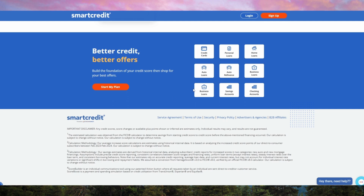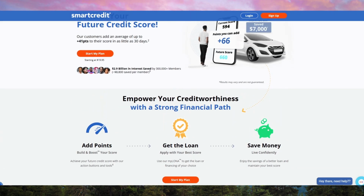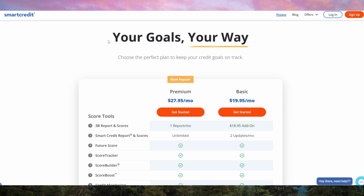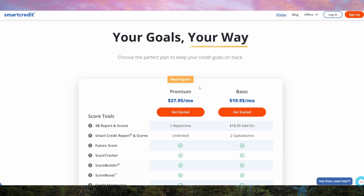What really sets SmartCredit apart is its Action Buttons feature, which allows you to directly communicate with creditors to fix errors, request goodwill adjustments, or negotiate terms. It's a game changer for people who want more control over their credit profile.